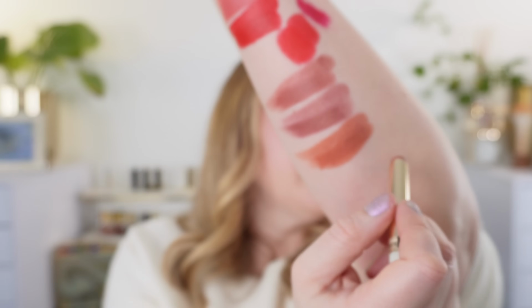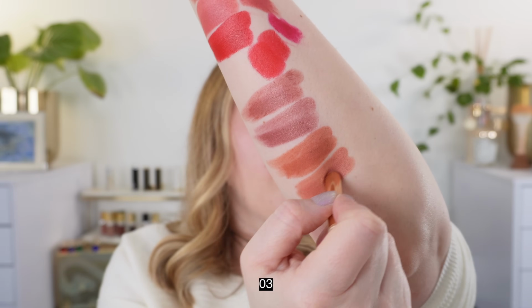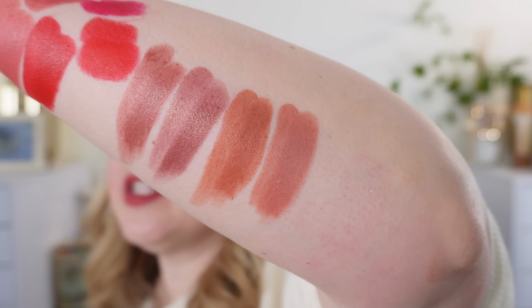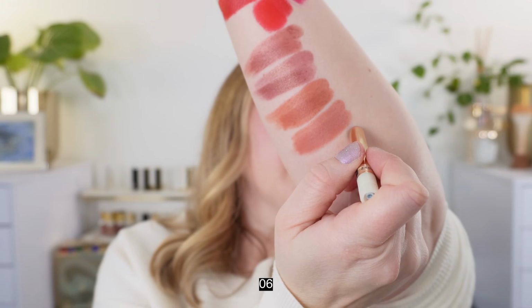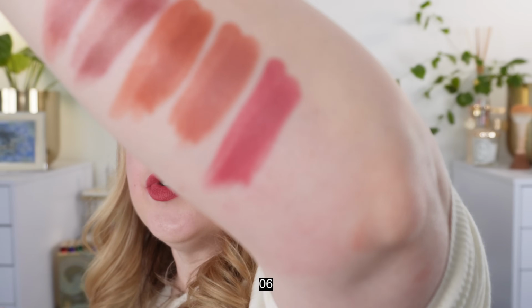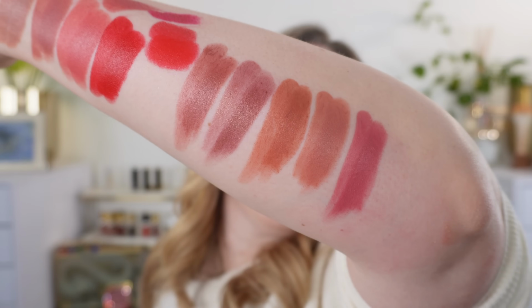This one here is number 3, which is going to be a soft, peachy pink. So it's a little bit cooler. We got a little bit of pink in here, but this is still a warm shade. 6, this is one of my favorites. This is a really pretty soft pink. And this one's neutral, leaning a little bit cool. We've got a little bit of coolness in here, maybe like a hint of blue in the base there, but it's not an overly cool tone pink.